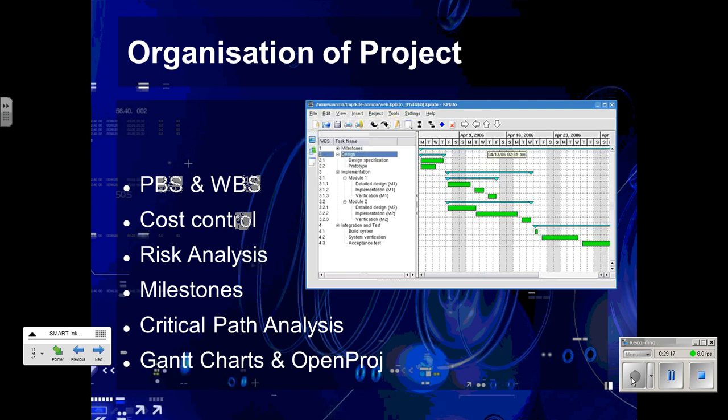Product breakdown structures and work breakdown structures, most of this will be done by OpenProj. If you put enough detail into your OpenProj file, it will automatically draw your product breakdown structure and your work breakdown structure. It will automatically do your cost control. Your milestones are already defined. It'll do your critical path analysis, and it does a Gantt chart for you. The only thing it doesn't do is risk analysis. So you might like to write a few words on risk analysis at some point, but everything else, you just do an OpenProj file and it meets all these things. And that is the bulk of all the criteria that talk about organisation of a project.